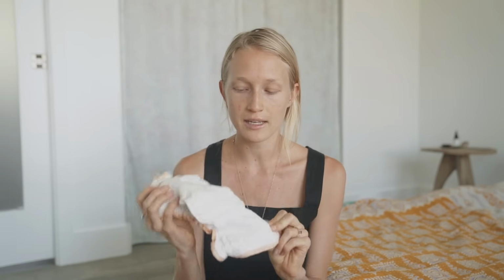But these are an organic cotton, just little diaper. And so when the baby wets this diaper, it's going to seep through because there's no coating on the outside. So you first put this on, and then it has this little waterproof flap that goes over it.